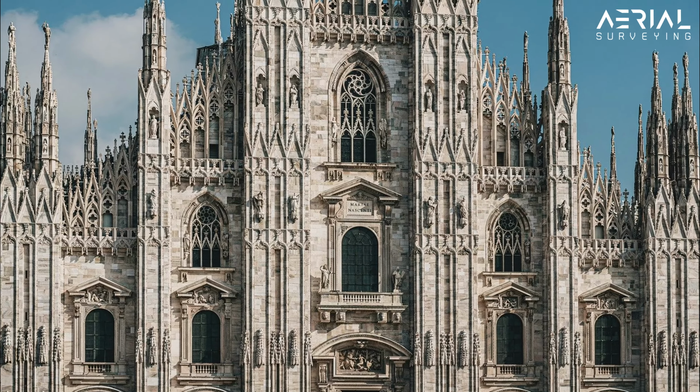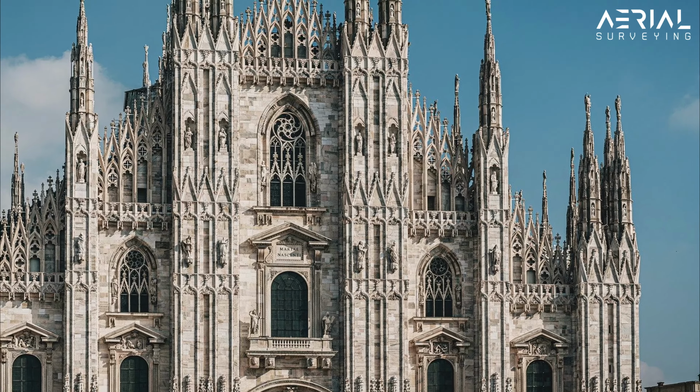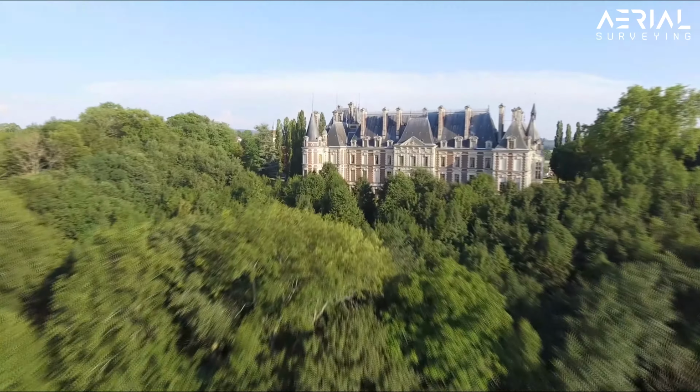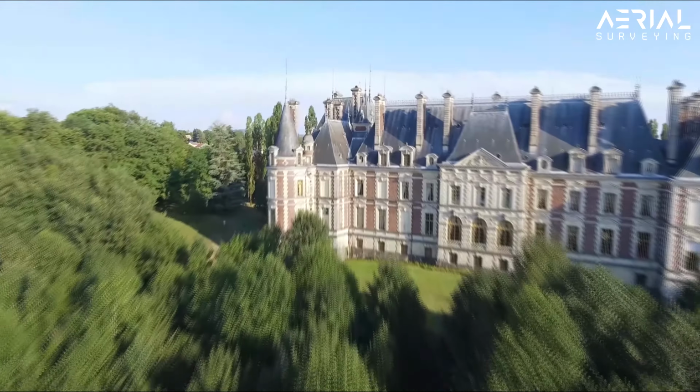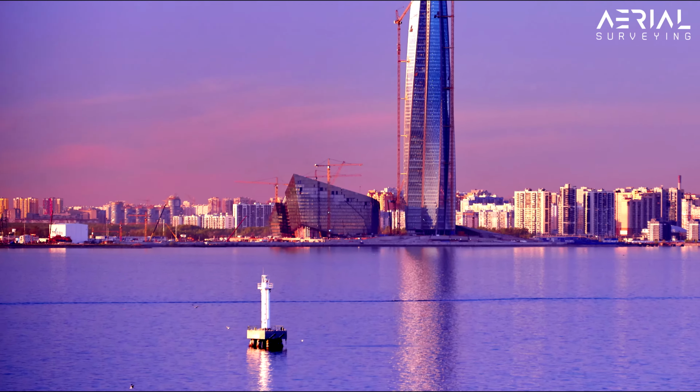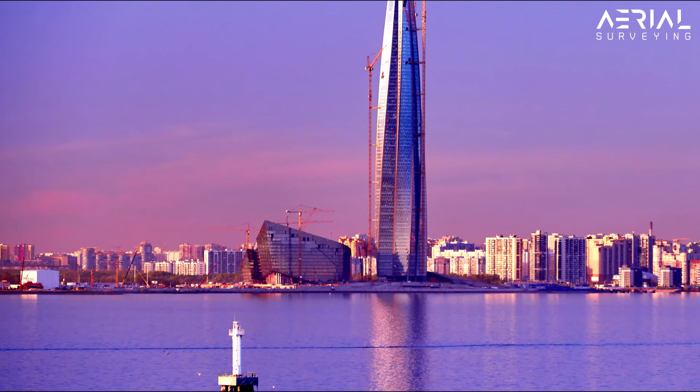An effective piece of architecture must carry a certain degree of elegance as well as high quality. The good design, form and function tend to be a great indicator of good architecture. The Lakhta Tower in St. Petersburg delivers on all of the above.